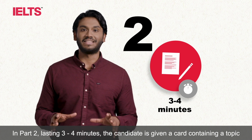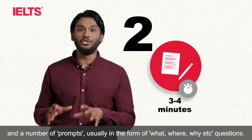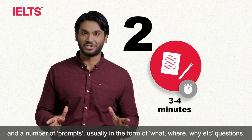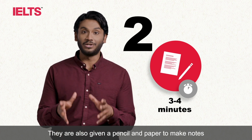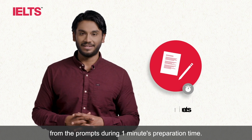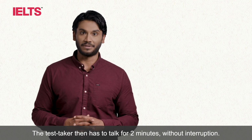Part 2, lasting 3 to 4 minutes, the candidate is given a card containing a topic and a number of prompts, usually in the form of what, where, or why type questions. They are also given a pencil and paper to make notes from the prompts during 1 minute's preparation time. The test taker then has to talk for 2 minutes without interruption.